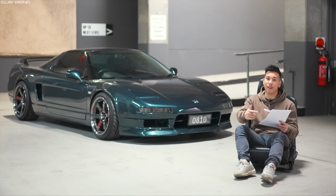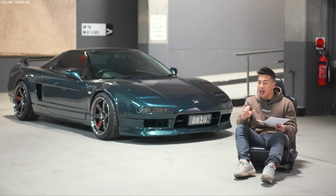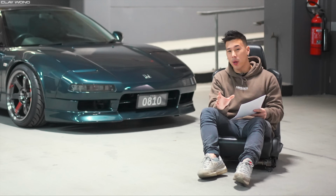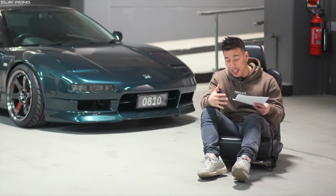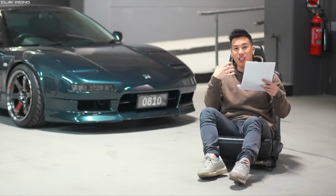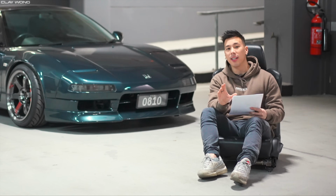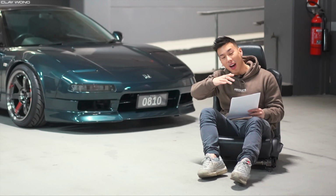Obviously there were transport fees, logistics, registration, things of that nature, but for 62,000, this was the cost of the NSX. Today, to pick one up, it's going to be about $100,000 more here in Australia. This is Australian dollars, I just want to let you guys know again, and because of that, it is a little bit more inflated compared to the American market. If you wanted to get one in Japan, prices are also a little bit different.